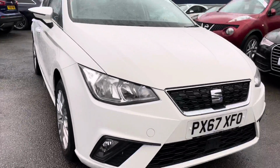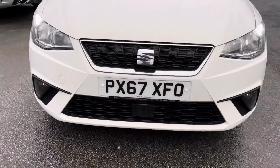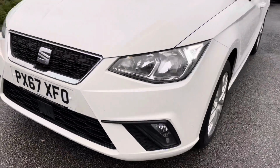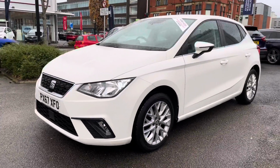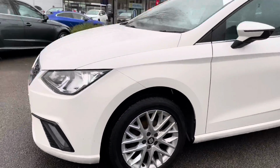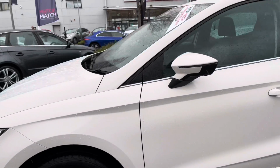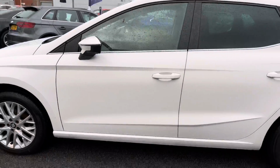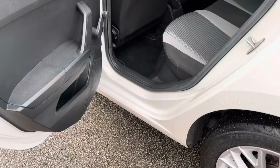Starting at the front, you do have halogen headlamps with nice LED daytime running lights. These really complement the vehicle well, give you great visibility throughout the day. Now around to the side, just sit very nicely on 15-inch alloy wheels. They do look extremely smart. You do have your indicator integrated into the door mirror.